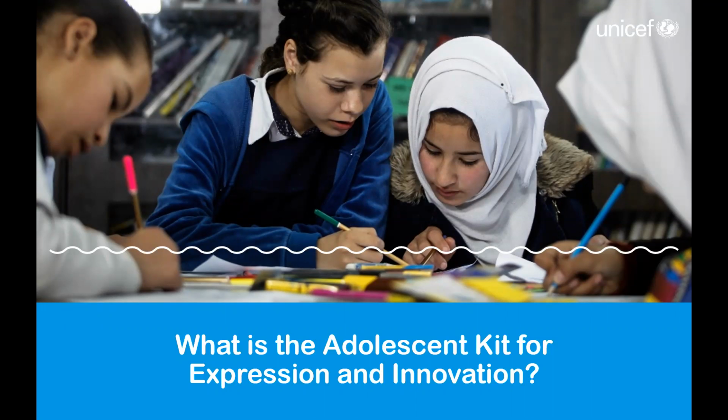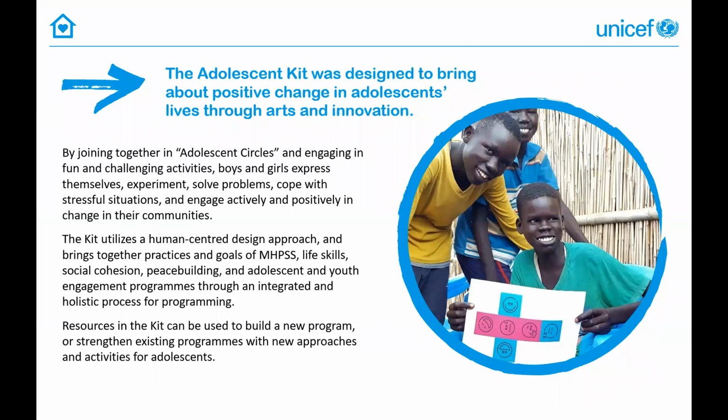So let's start with an overview of the kit's purpose and what it is and what it includes. So the overall aim of the Adolescent Kit is to bring about positive changes in adolescents' lives through arts and innovation. UNICEF's Adolescent Development and Participation, or ADOP section at HQ, developed the kit collaboratively with UNICEF country office teams using human-centered design and programmatic approaches from mental health and psychosocial support, life skills education, child protection, social cohesion, participation, and peace building.